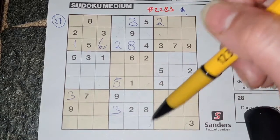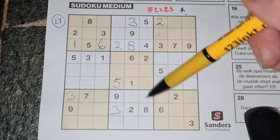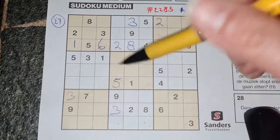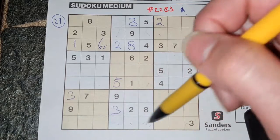Five missing numbers in this big square. One of the missing numbers is 7. We see here 7, no 7 in these two boxes. So the 7 could be here, here, or there. So we have a 7 in one of those 3 boxes in the last row.